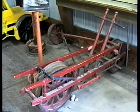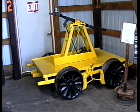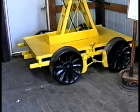And of course, the old hand car usually had two men operating it, pumping up and down on the handles. It had a foot-operated brake on the side.